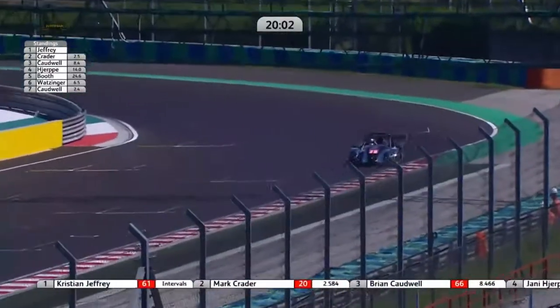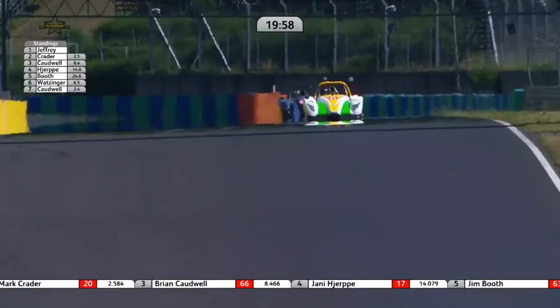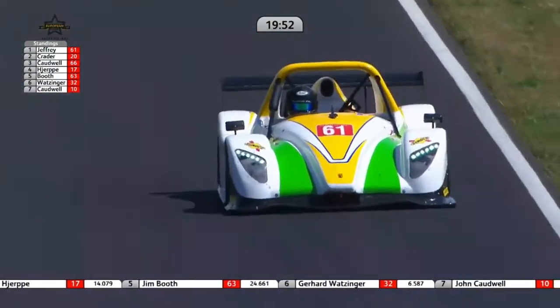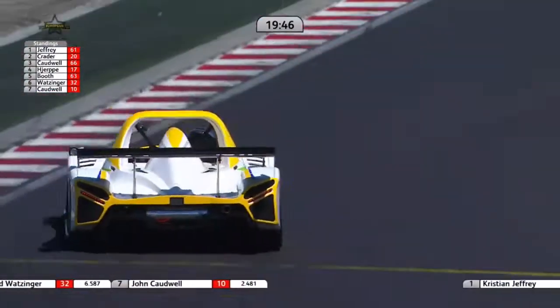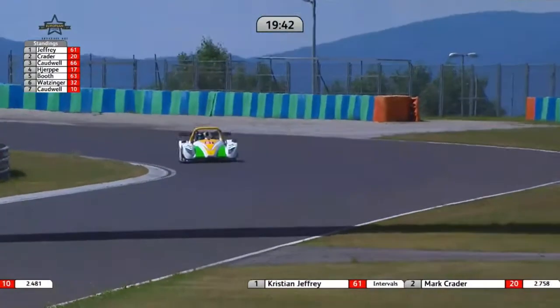He just has to be careful not to run out too wide as they come out of the hairpin. Still 20 minutes left to run. Christian extends his lead by 0.4 over the course of that last lap, so he's 2.7 seconds back, and in turn Brian Cordell, in his outlap, lost time to Mark Crader.